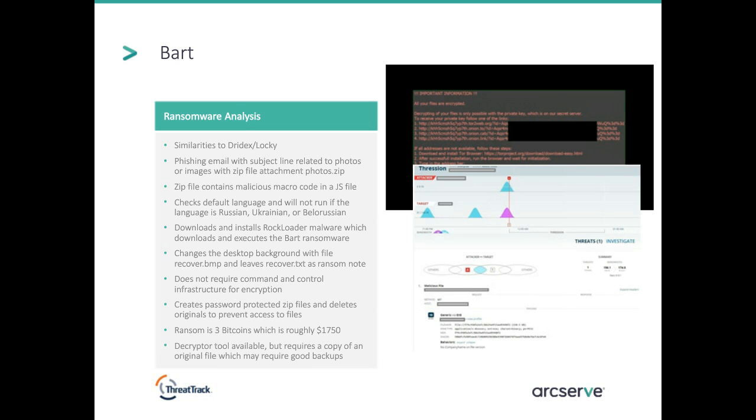And lastly, the BART campaign occurred as recently as June and was targeted worldwide. Within the first hours, there were over 5,000 infections, meaning 5,000 of the people that received the email fell for it. At a ransom of 3 Bitcoins each, the potential value of this campaign is enormous, in the multi-millions of dollars. BART has many similarities to the Locky ransomware.